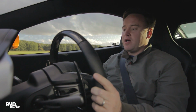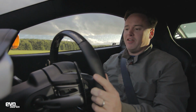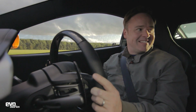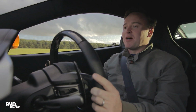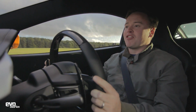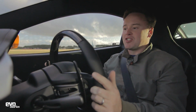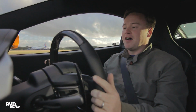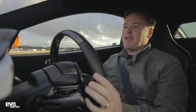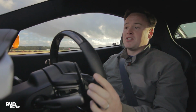So let's go for a higher gear, around 2,500 RPM in 5th, 50 miles an hour, foot to the floor. No lag there. But of course, when the turbos really come in, it's pushing hard. 120, 130, 140, 150, 160, 170, pretty much on the limiter. So there you have it, that's 5th gear from 50 miles an hour to about 170, in one gear.